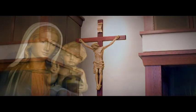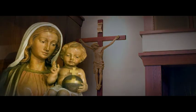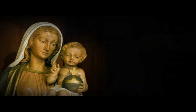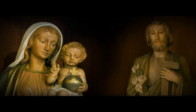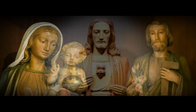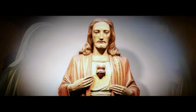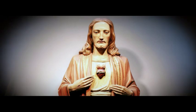3 beautifully carved and painted statues can be found in the church. These statues, Mary, Our Lady of Cincinnati, Joseph, and the Sacred Heart of Jesus, are from the original church and were ordered from Italy by Father Hageman in the 1950s.